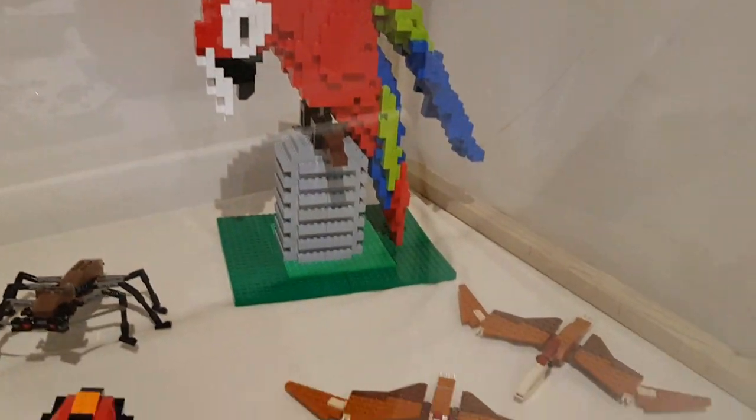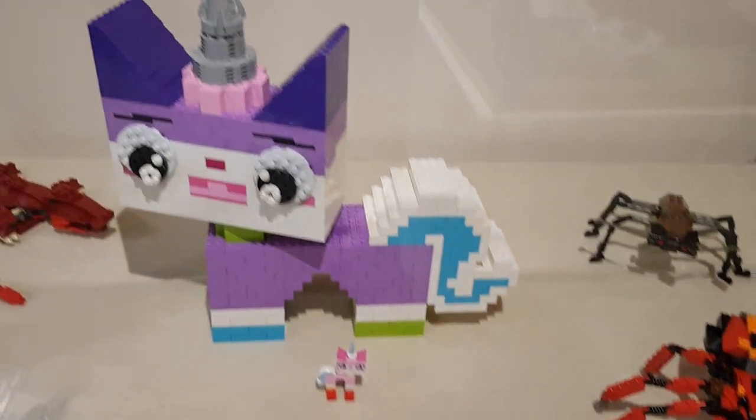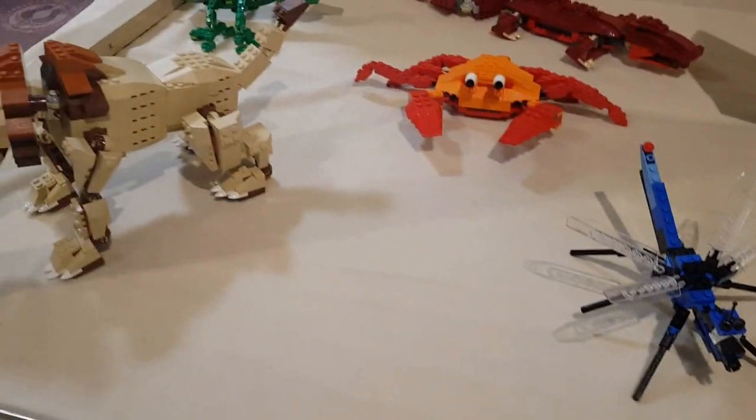Some other sets they had on display. The spiders are quite good, and I really like that built Unikitty. That's really, really clever how that's all put together. That looks great. Some frogs and insects, all very good little mini builds, which I really, really appreciated.